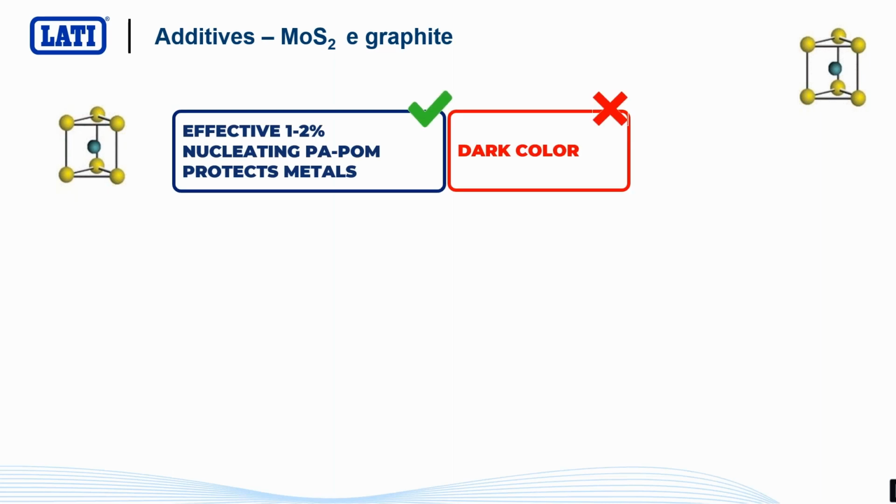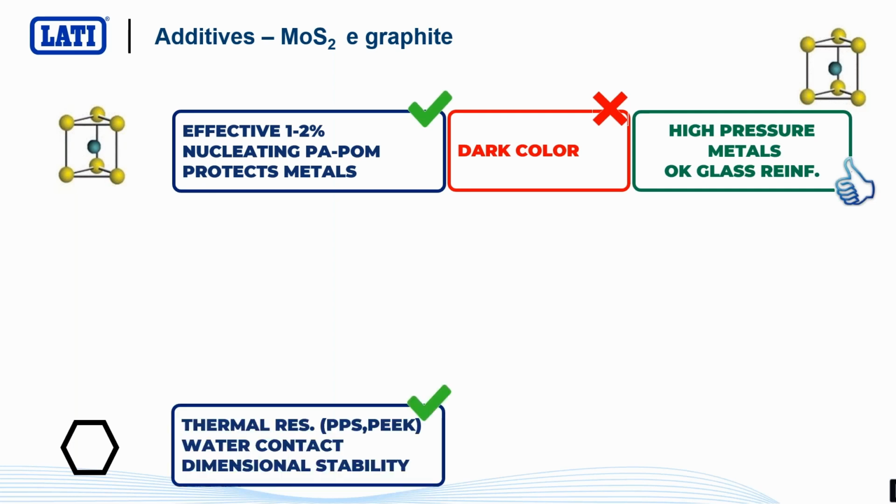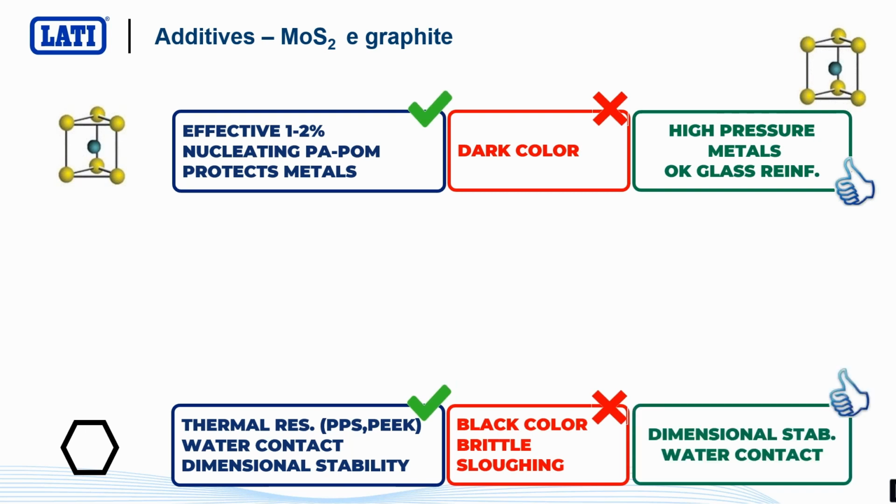Here is a summary of what I was talking about. Too bad they both have dark colors. One is dark gray, the other one is deep black. But the advantage is that they both provide dimensional stability, good nucleation, good tolerance of parts, and they are both cheap and perform very well from a self-lubricant point of view.